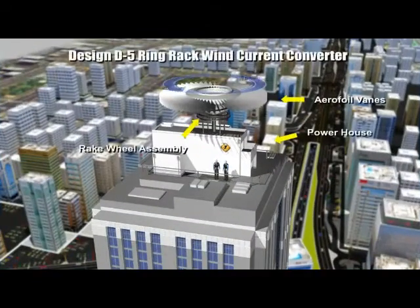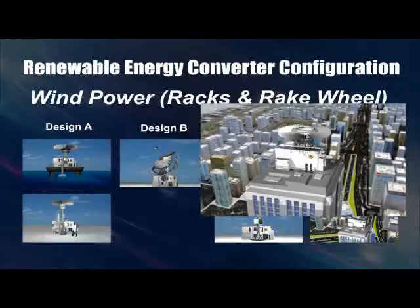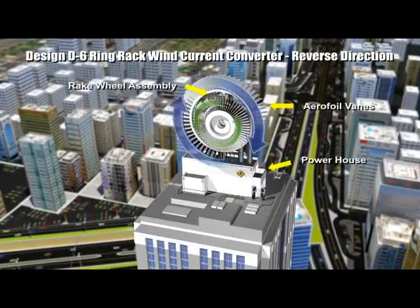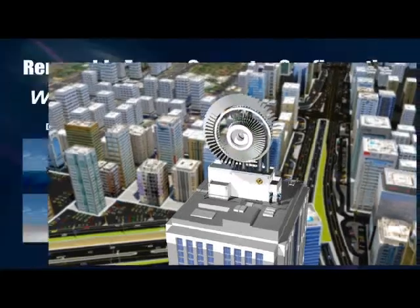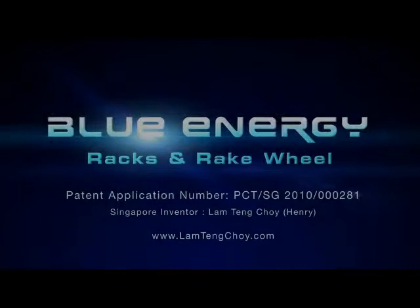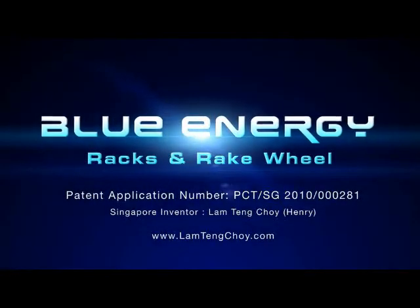Compared to ground wind, top wind currents, normally experienced above 200 meters above sea level, are strong and unobstructed. Harnessing huge unlimited renewable energy from ocean and wind currents can be a reality. If you can solve the power, you can solve almost everything.